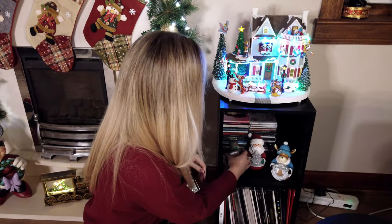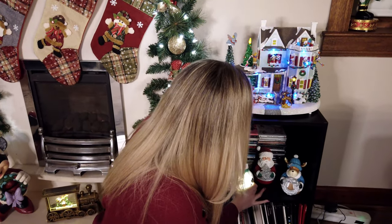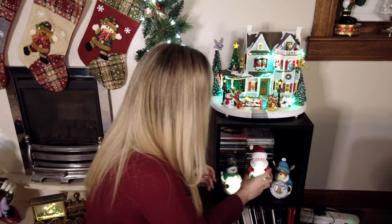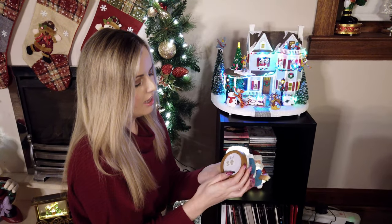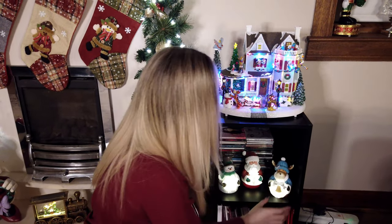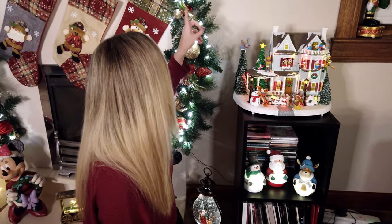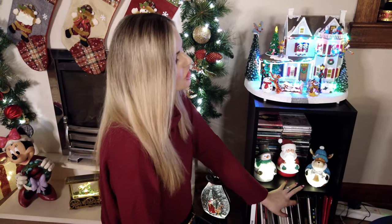Now these little things, Costco, again, they just light up. I don't actually know if I'm going to light up everything, every single day. I guess it all depends on how the batteries go, you know? So they're really cute. They're in Costco just now, actually. Well, most of this stuff. Not sure about this. I haven't seen this again recently, but these are really, really cute.